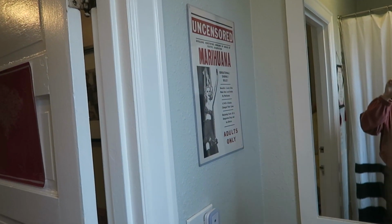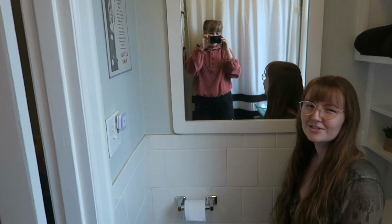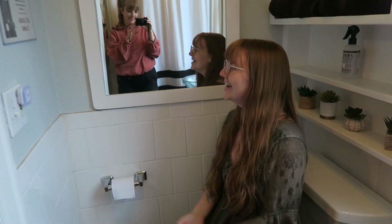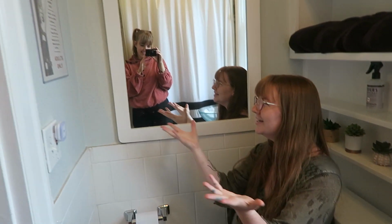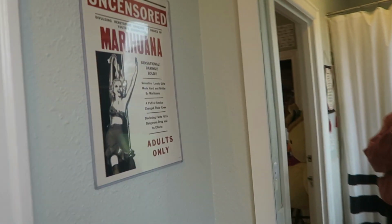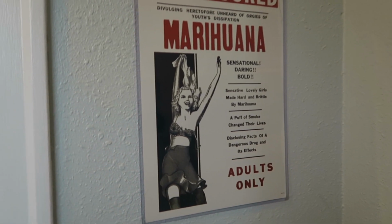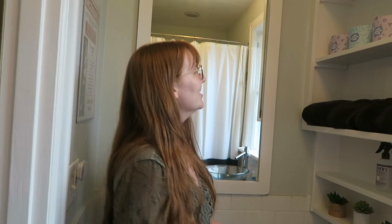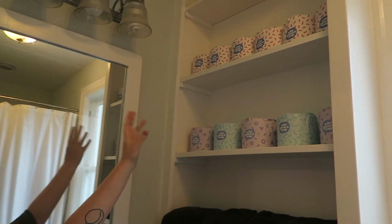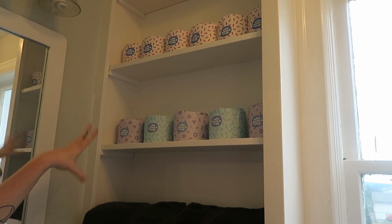It's so funny. Anytime you're on the toilet just taking a poo or something, it says uncensored marijuana and you're like, what? And then you read on, it says sensitive lovely girls made hard and brittle by marijuana. And I just think it's so funny. She's ripping her clothes off because she's so high. Who even knows? And then up here, I honestly have my Who Gives a Crap toilet paper as decor because it's so cute.